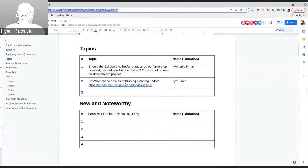As I recall, the bug fix release schedule was implemented just because we wanted to master the release process, right? So now the release process is much on track, and I think it makes sense not to do the bug fix releases and do it on demand only. So +1 for that.